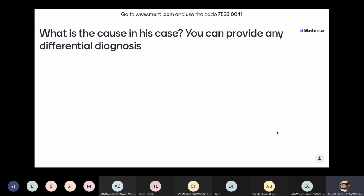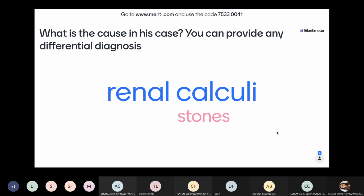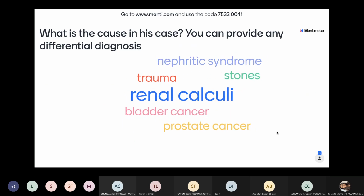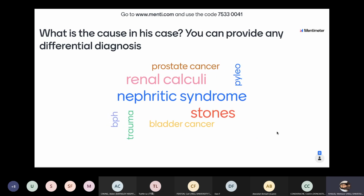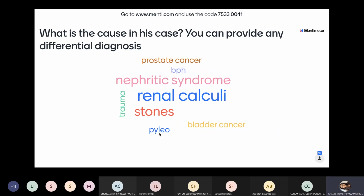So I think we mentioned one of the causes, but you can provide any type of differential diagnosis of haematuria. Great. These are all great. All correct. So well done, everyone. So there are a number of causes of haematuria. I'll just let you guys continue.